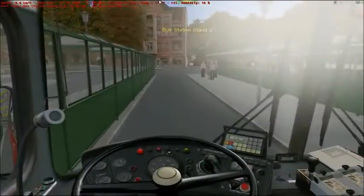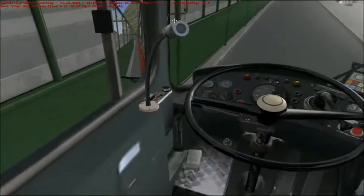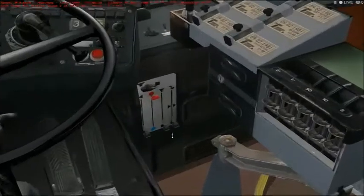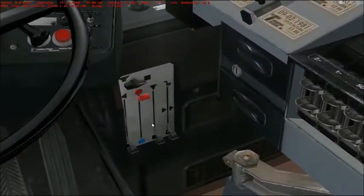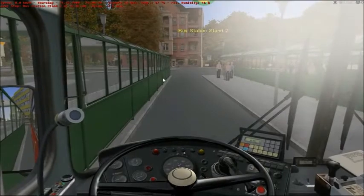Just turn the engine on. There we go, and let's get a little bit of heat to the vehicle. We've got a square and an anvil shape. And I don't know how to turn the heating on. Oh well. Right, let's have a look.